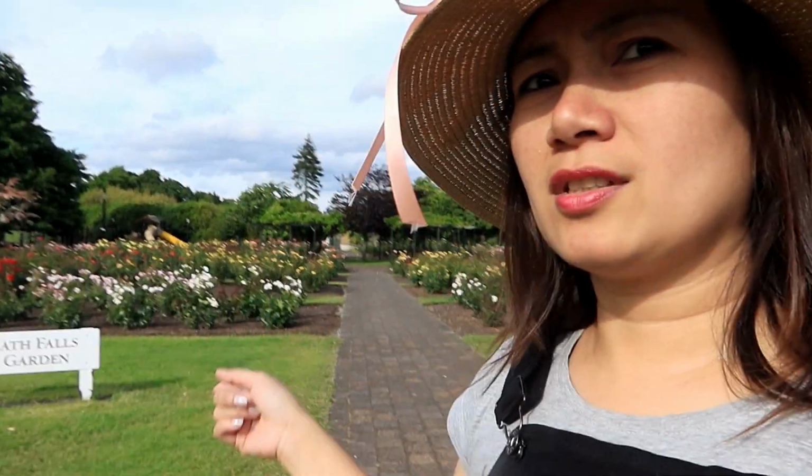Windy. So this is called Klamath Falls Rose Garden. It's a rose garden here. As you can see, there are a lot of roses, but it's not yet fully bloomed. Hindi pa siya yung sobrang laking flowers na gaya ng ibang countries na malalaki na talaga yung ano nila, petals.